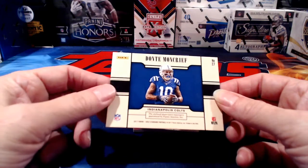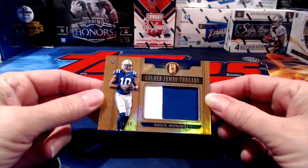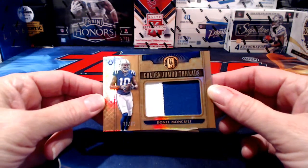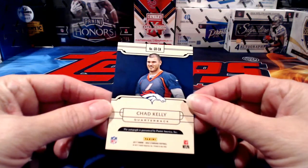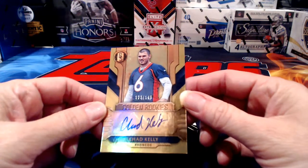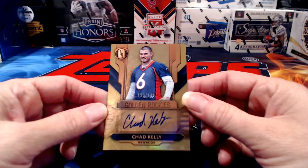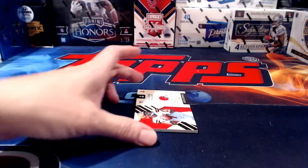Dante Moncrief for the Colts. That's a nice looking patch to 49. Got two colors, nice big piece of material, part of the seam. That's a good looking card. How about a little Chad Kelly for the Broncos? That one is to 149. I think that's the first Chad Kelly rookie I remember pulling so far this year too.